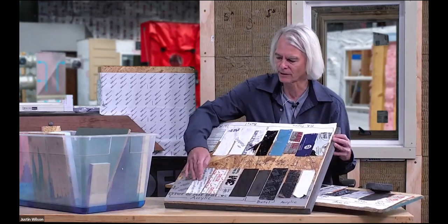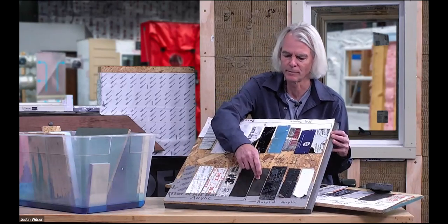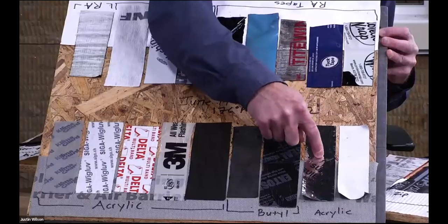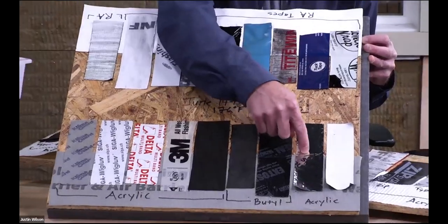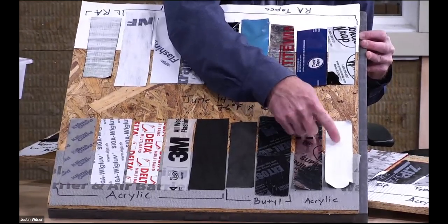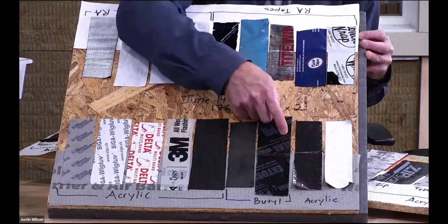We went from different acrylic tapes. Some of these look familiar. This was an acrylic. This one's a butyl tape, another butyl tape that we sourced out of Europe. This was an acrylic that we sourced here out of this area. This was a vapor permeable, a perforated house wrap with an acrylic coating on the back. You can see it lost its bond.